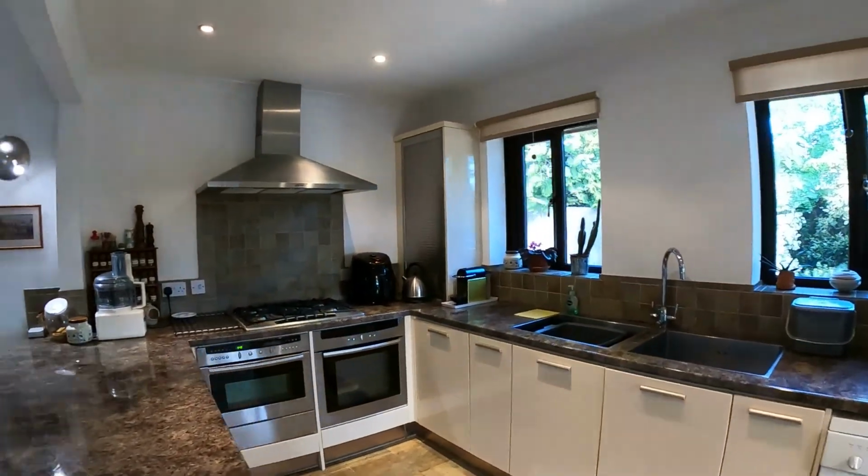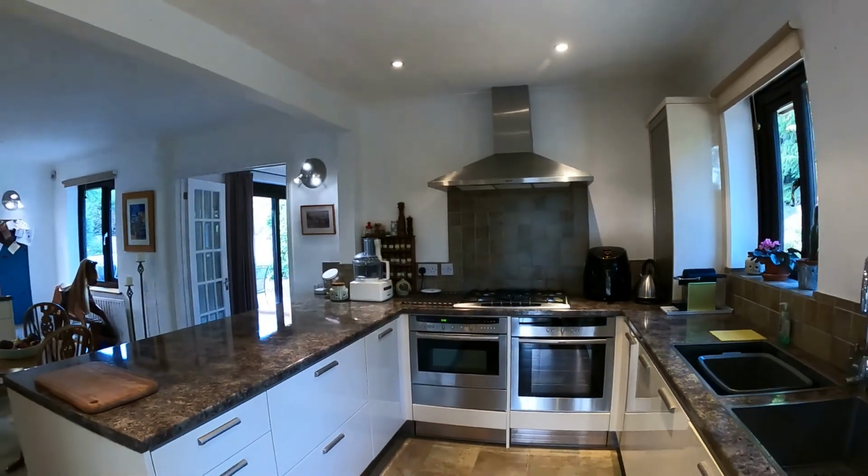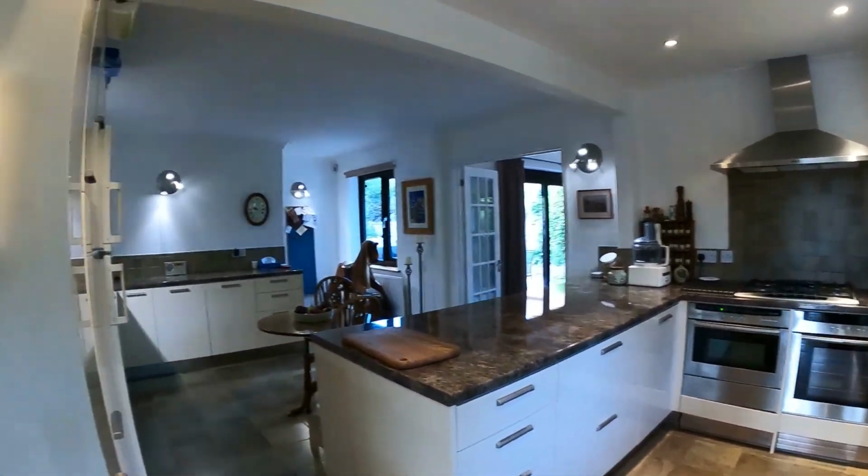So let's go through and take a look at the conservatory next up before heading through into the lounge, and then we'll go into the rear garden.